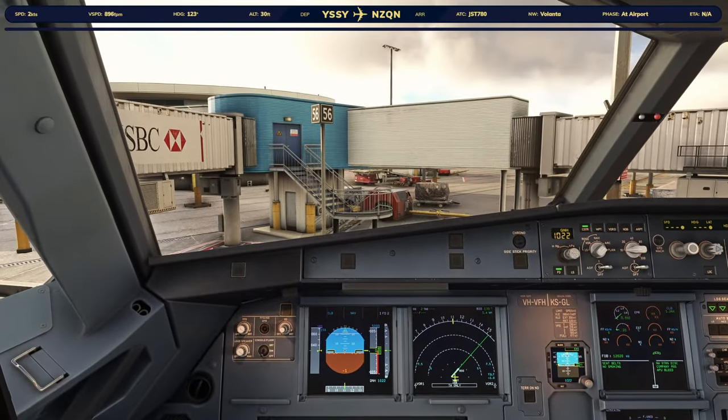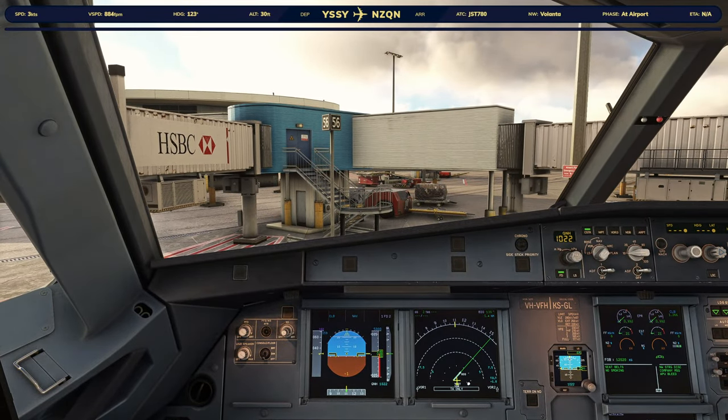Okay, starting up engine number 2. Cabin crew, arm doors.